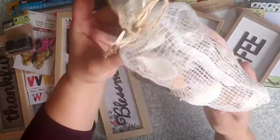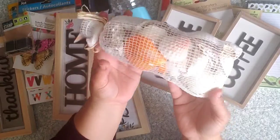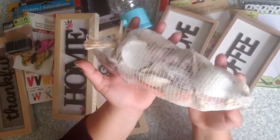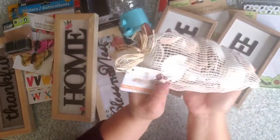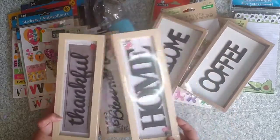Oh, and I also picked up this. Look how big this bag is, you guys. And it was $1 at Dollar Tree. Look at all the seashells. So cool. And that's what I got at Dollar Tree.